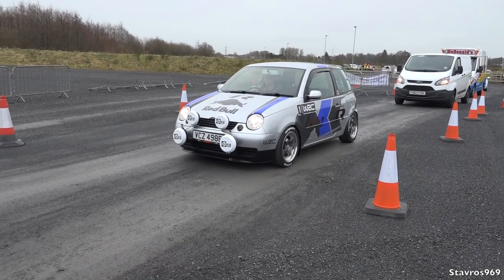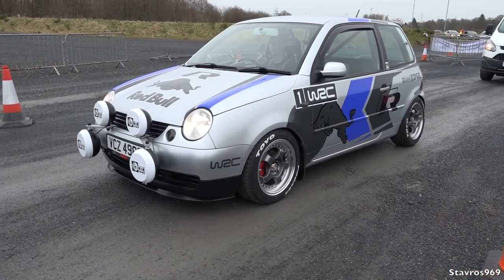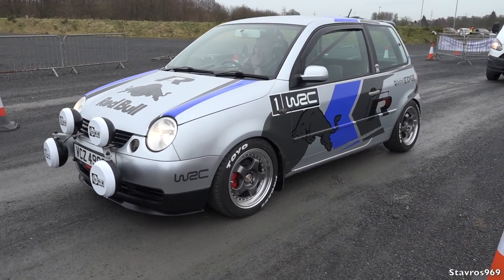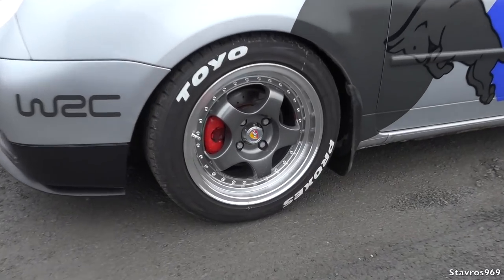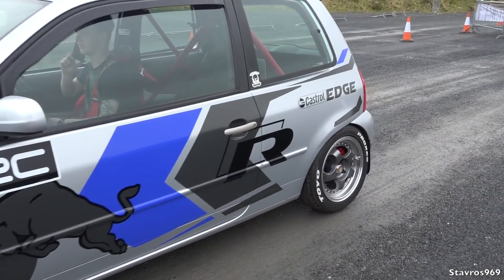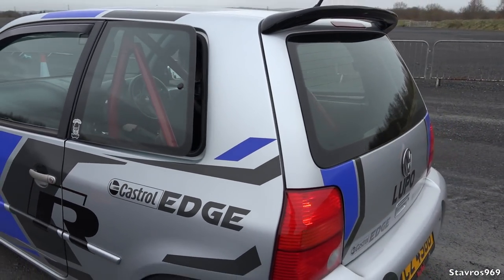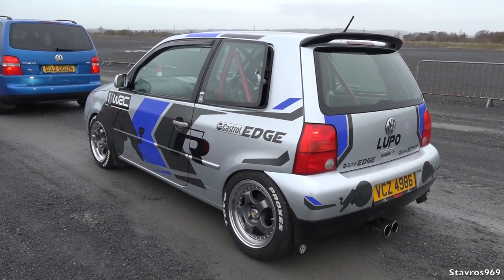And this is Lucinda, the Lupo. The Volkswagen Lupo. Check out those four spot lamps at the front and the alloy wheels with the Stuttgart center caps. But yeah, no back seats. We have a roll cage in the back. So the power to weight ratio will be very good on this Volkswagen Lupo.